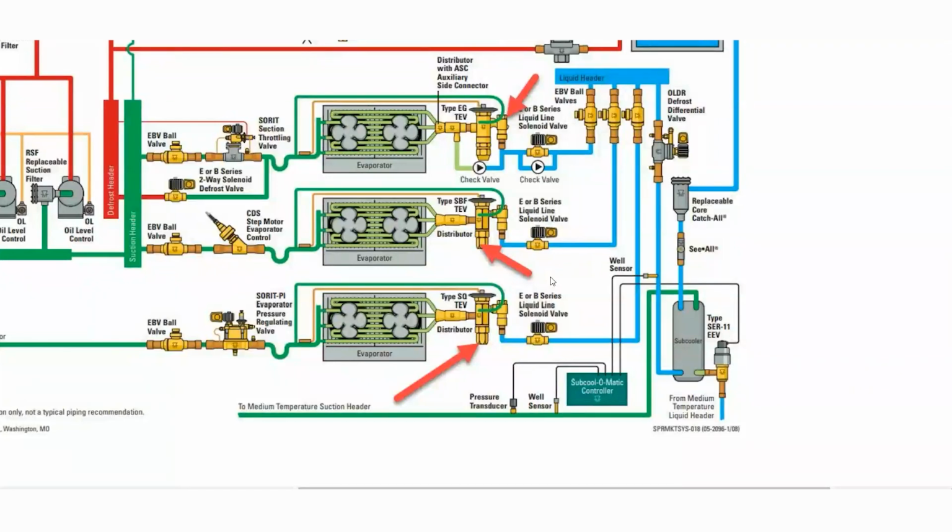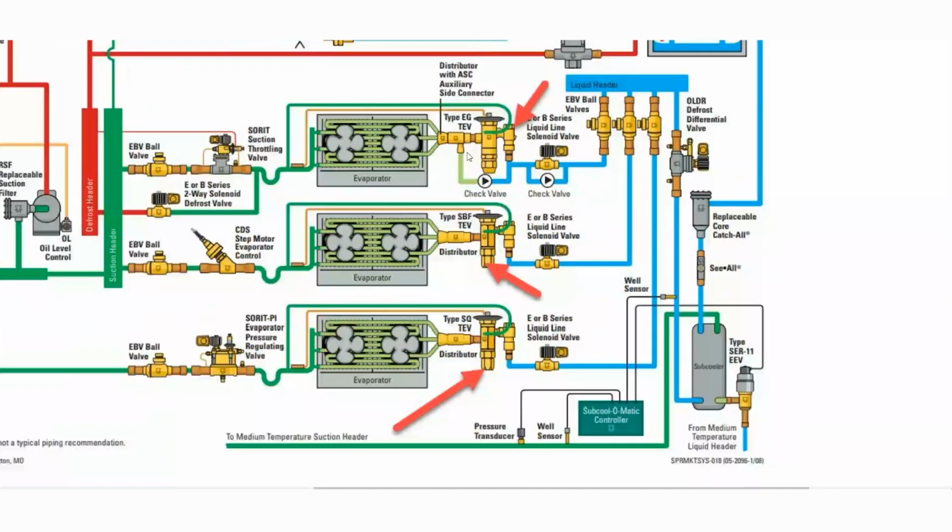Now, the things that are a little bit different about our distributors are systems that have hot gas defrost or cool gas defrost. We have a built-in T into these things. So it's not a T, but it's an auxiliary side connector. What it is doing is taking the orifice that is inside of the distributor, that creates the vortex and makes it feed evenly, and moving it forward towards the expansion valve. We do this because that orifice is very tiny, so we need to be able to move quite a good volume of liquid refrigerant back through that coil during defrost.